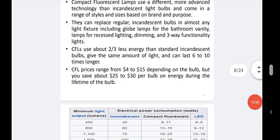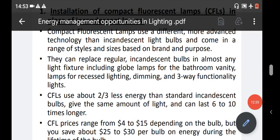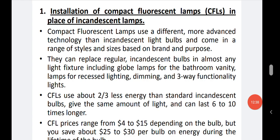Now we see in detail one by one. Compact fluorescent lamps, CFLs, in place of incandescent lamps, use a more advanced technology than incandescent light bulbs, and come in a range of styles and sizes based on brand and purpose. They can replace regular incandescent bulbs in almost any light fixture, including globe lamps for bathroom vanity, lamps for recessed lighting, dimming, and three-way functionality lights.